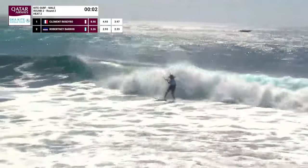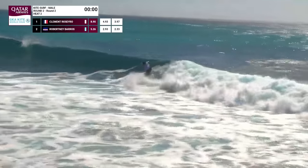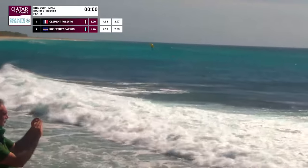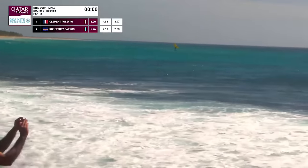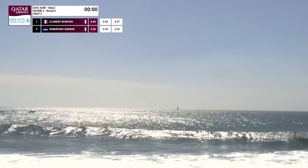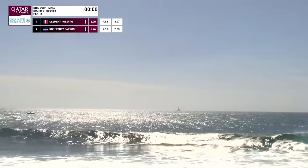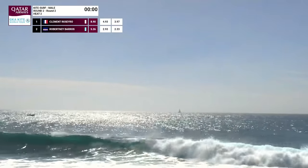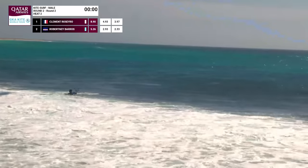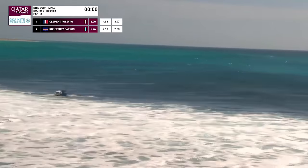It's coming a little further down the reef. Clem's obviously just made a little inside snap turn just to make the most of it. But there we go. That is the end of the heat. So anything that happens now is not going to count, unfortunately. Just as that set rolls in, that's how competition goes. If the waves don't come in the timer, the chalk does not go on the board.